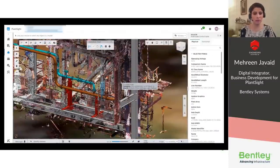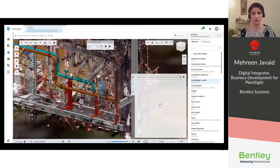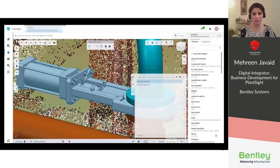So with PlantSight, we're not only able to visualize the information, but also interrogate the data-rich digital twin of the entire facility. They can find information easily based on engineering attributes, fast searches across the entire model, and they can also access all the engineering attributes and graphical data hosted in a scalable and secure cloud environment. And this really democratizes access to the engineering information across distributed teams.